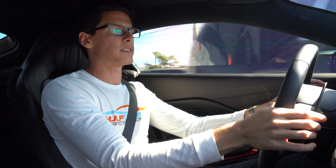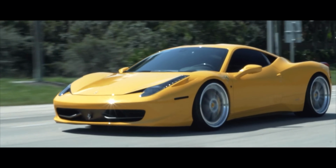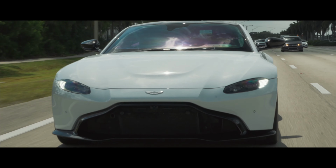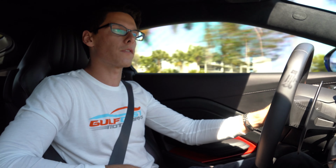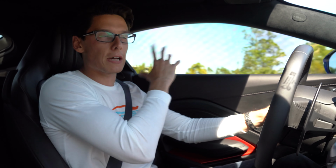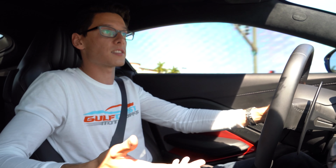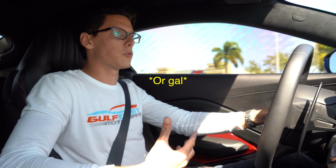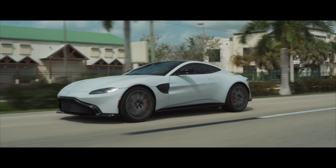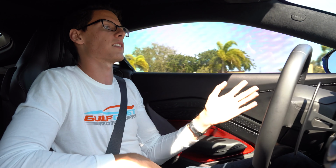Everyone just respects this car differently than, say, a Ferrari or a Lambo. It just has a classier feel to it. I feel like if you drive a Ferrari or a Lamborghini, the outside public might view you as a douchebag. If you're in an Aston Martin, people think, oh my god, what a beautiful car. Who's the guy behind the wheel? I feel like people want to know who's the guy driving the car. They have some more respect for you, I feel like, if you're in an Aston Martin.